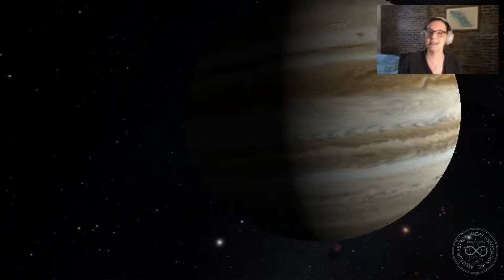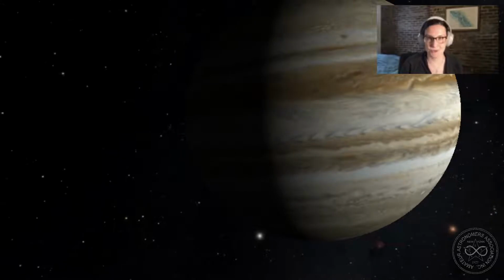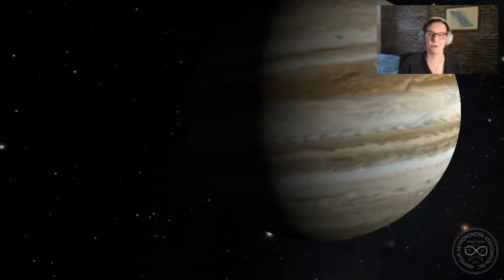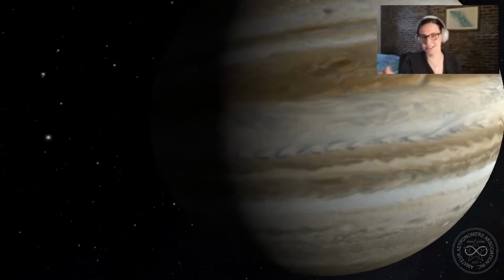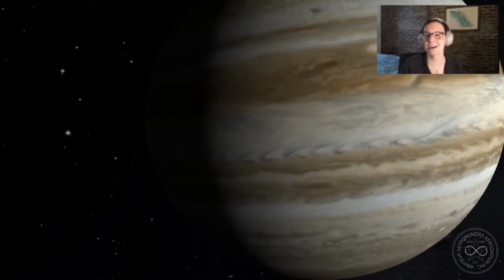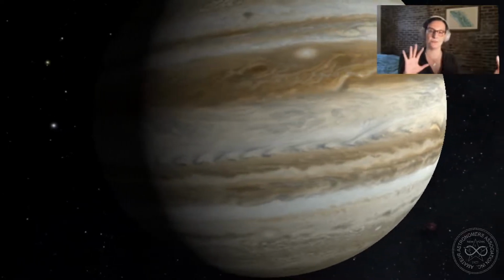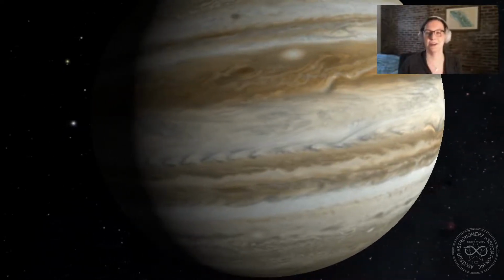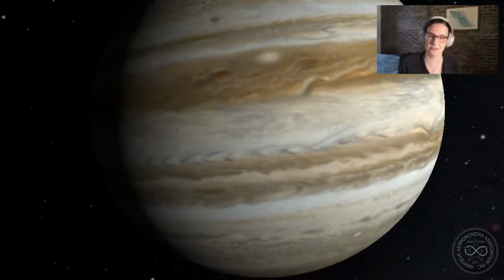And we have these kind of encircling what we call belts and zones. So the dark lines are what we call belts. And the light lines, regions in latitude that are lighter in color, those we call zones. And so this whole thing, all of Jupiter, is, of course, rotating around its own axis, just like Earth does.